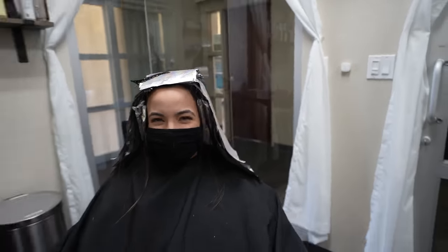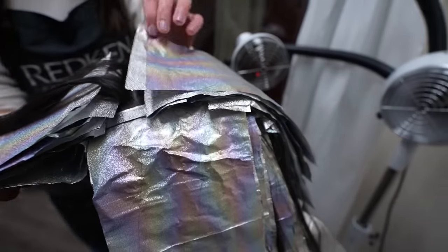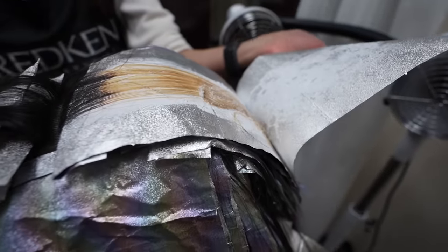I am now foiled. Okay, look how much foil. Pretty foil. Okay, so now what happens? Let's check Ronnie's foils. Whoa! That looks not good.